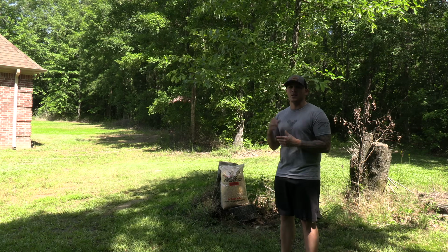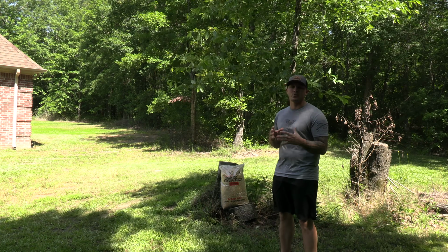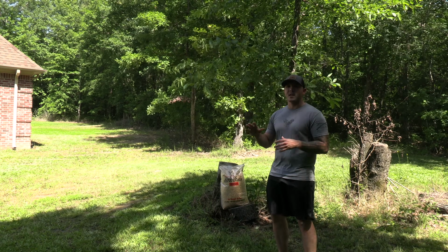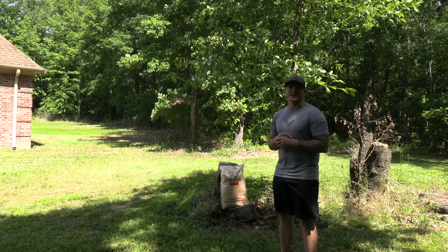One thing that I see here on my 20 acres I've got at the house is during the summer months, I definitely see the deer's weight go down. Now I understand you're going to see that a little bit everywhere you go, but whenever I say it goes down, I'm talking about they kind of look like skin and bones.